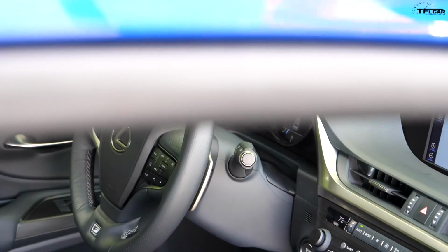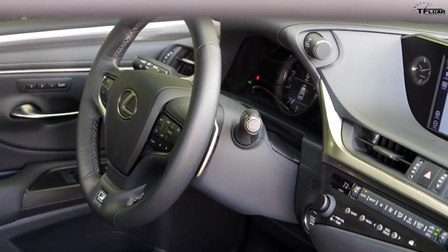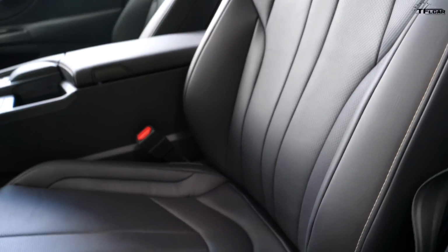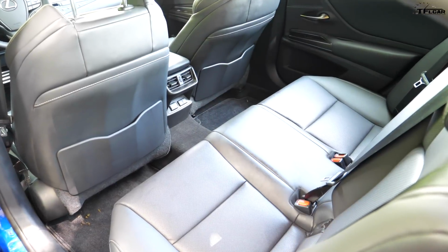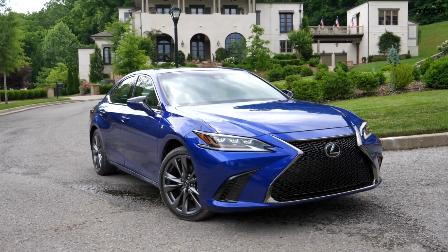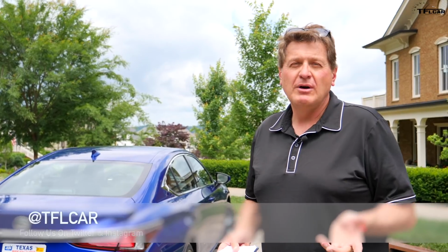We always like to do a bonus at TFL, and here's your bonus. This Lexus ES will be the first to come with Lexus Safety Plus 2.0. That is a mouthful, but it is a suite of safety technologies, including lane keep, autonomous braking, blind spot monitoring that you get as standard when you buy this Lexus to make sure that, well, not only are you safe, but the people around you are safe.